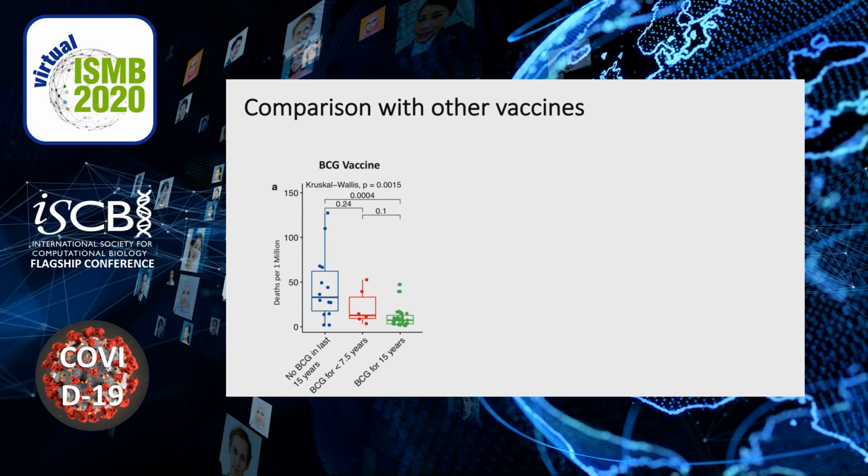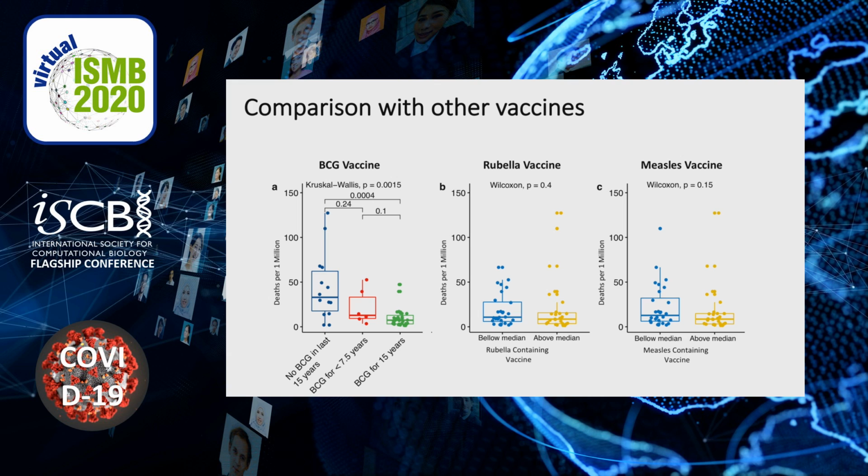So the efficacy of BCG against tuberculosis is expected to span approximately 15 years. We thus divided the countries into 3 groups representing the varying vaccination policies over the last 15 years: countries with full vaccination policies, below median vaccination policies, and no vaccination policies. So the results were found to be highly significant, as can be seen here below. Following that, we examined the rubella and measles vaccines. We divided the countries into 2 groups for each vaccine, above and below median vaccination coverage over the past 15 years. The results proved insignificant at all tested dates.